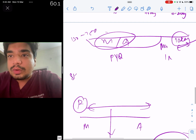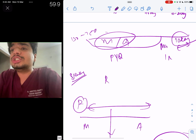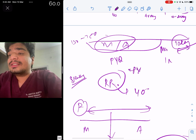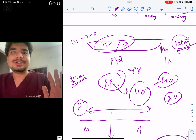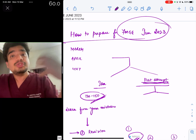अगर starting now, if you are belonging to the category of starting now, then just do RR. Just do RR, that's it. RR plus PYQ. Doing RR takes 40 days. First time 40 days, अगली बार 40 days and एक last 20 day में उसको रिवाइज करके चले जाओ and उल्टी मार के आ जाओ. So this is my advice and how you can prepare for FMG June 2023 using an online resource.